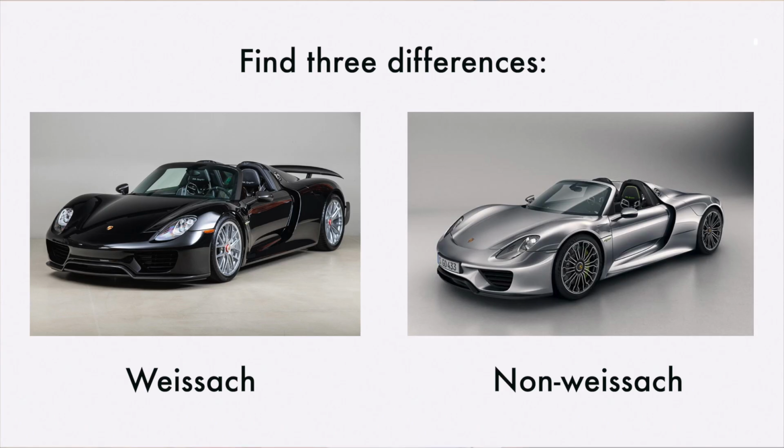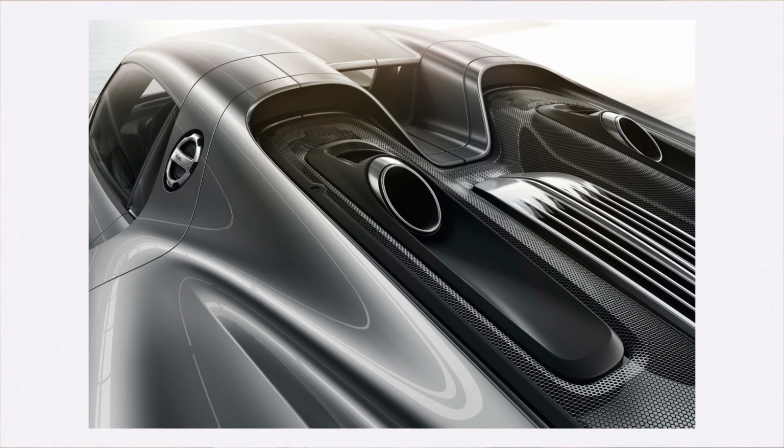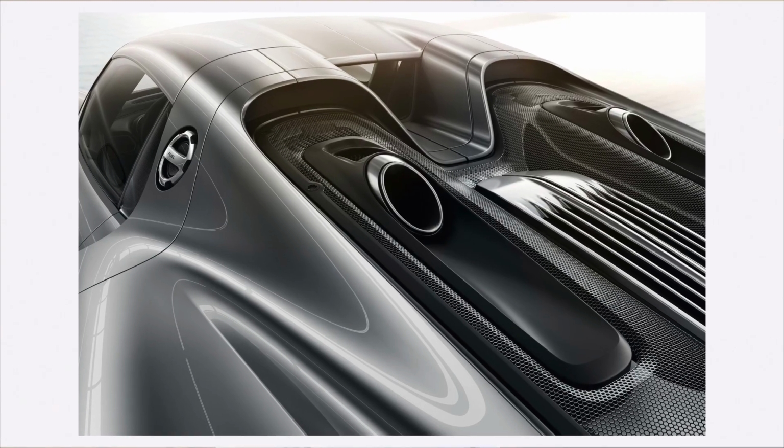If you got the allocation for one of these cars, you could either spec it in the non-Weissach or the Weissach spec. The non-Weissach is sort of more road focused, let's say, whereas the Weissach one has got a bunch more carbon fiber, it is a bit lighter and a bit more track focused as well. One cool feature of both of these versions, or basically any 918 out there, is the fact that the exhausts are literally right behind the head of the driver, so basically you can hear the sound very well when you're sitting inside.